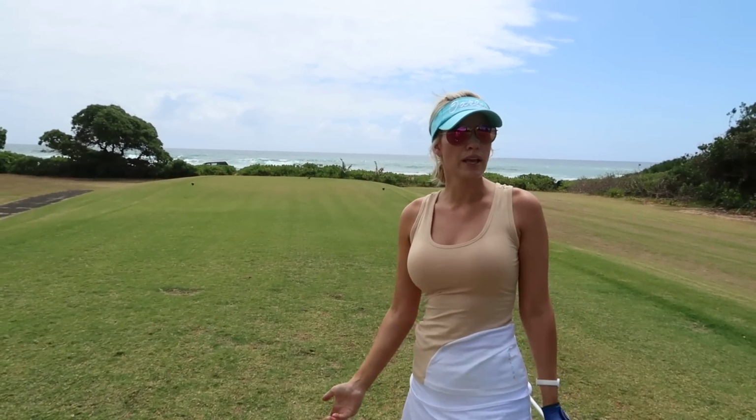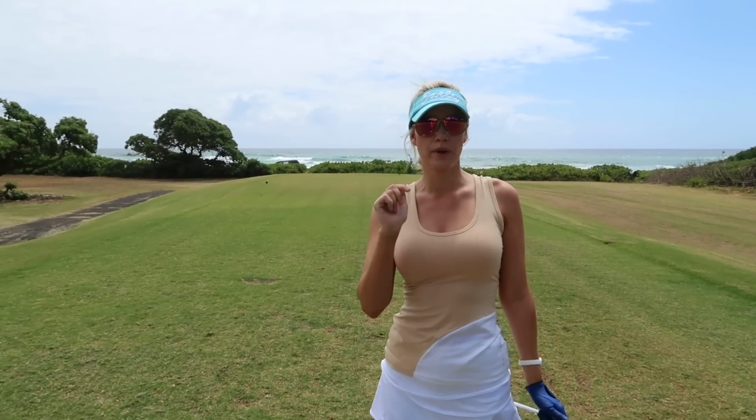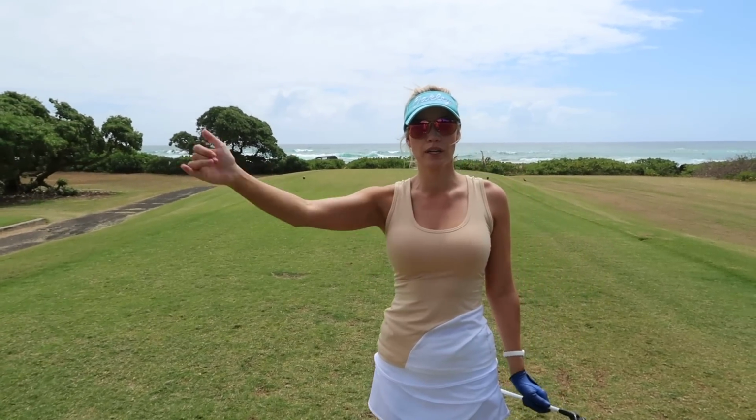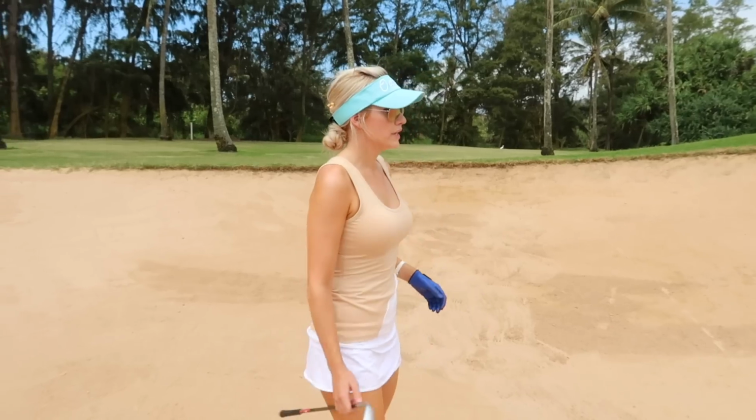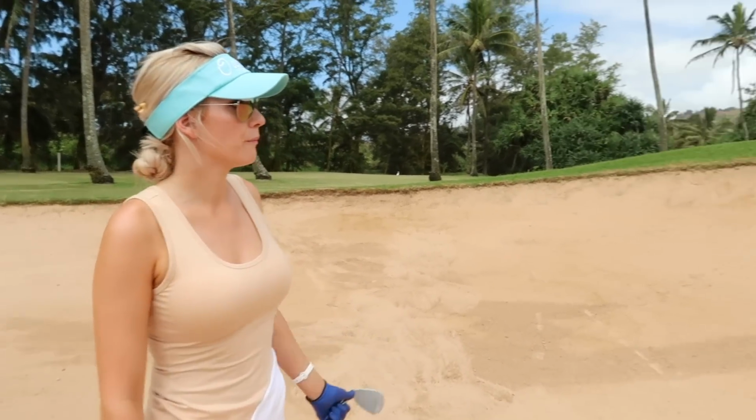I actually don't know where that went. It kicked right, but it was heading over the bunker, so I don't know if it went in the bunker or if it kicked over the bunker and then it's just short of the green. So I ended up going into the bunker. I don't have the easiest bunker shot because I did short side myself, but what are you gonna do?